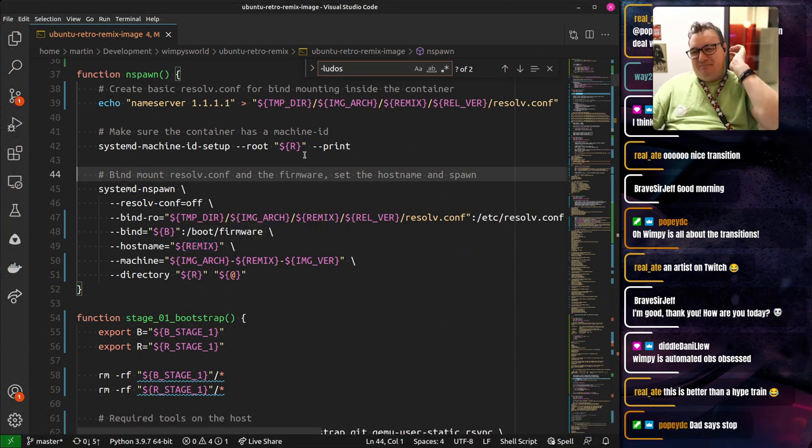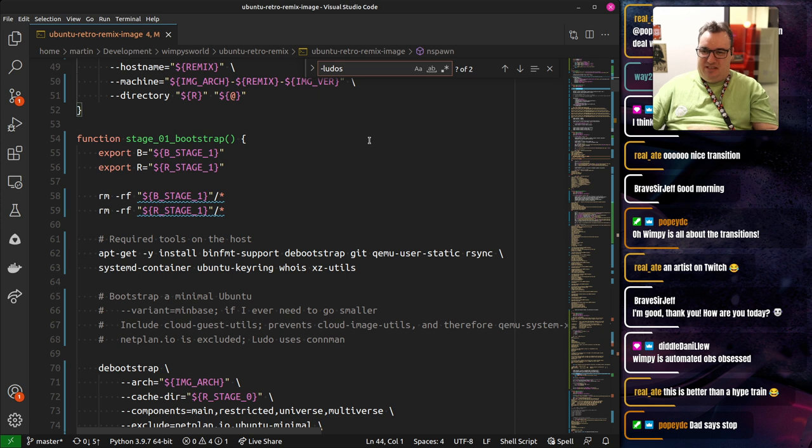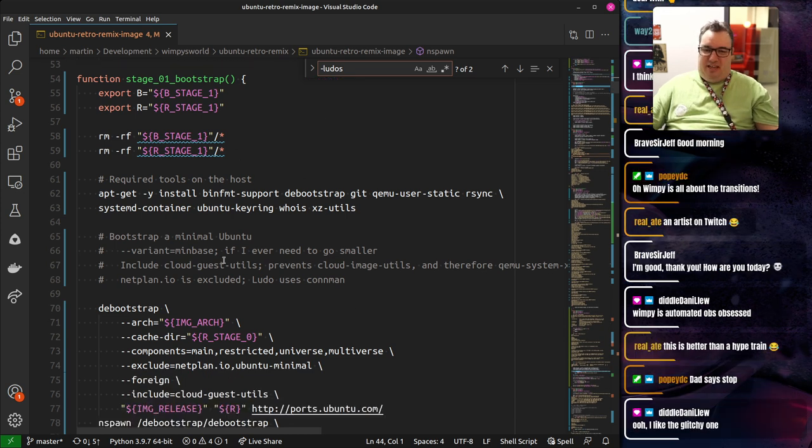Right then. So nothing's changed here. We're still using the systemd container to run everything inside a container. The big change is here in the bootstrapping. You like the glitchy one. I need to do a bit more work on that one.